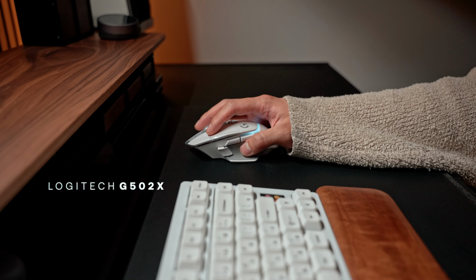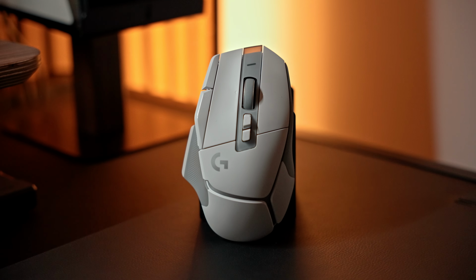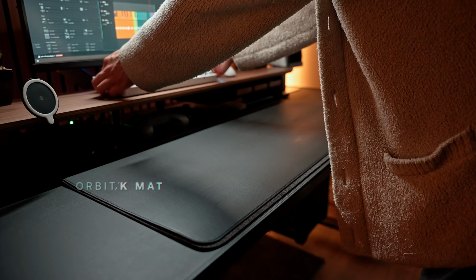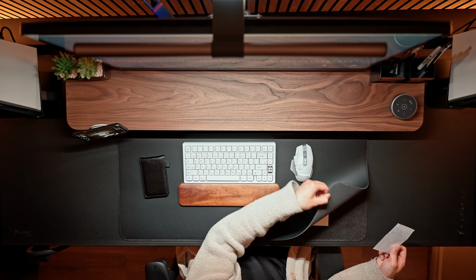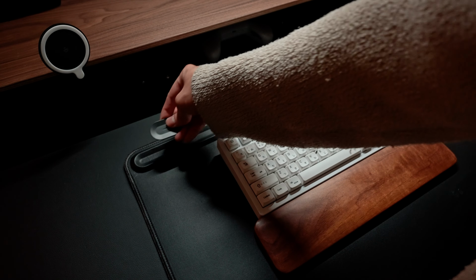For my mouse, I went with the Logitech G502 X wireless because I really love the way this mouse feels in my hand, and I do casual gaming on the side, so I think it's a perfect pair. Since we're talking about mouse and keyboard, I also use this Orbitkey desk mat to put away and organize some of my notes to make my desk clutter-free, and it just looks good overall.